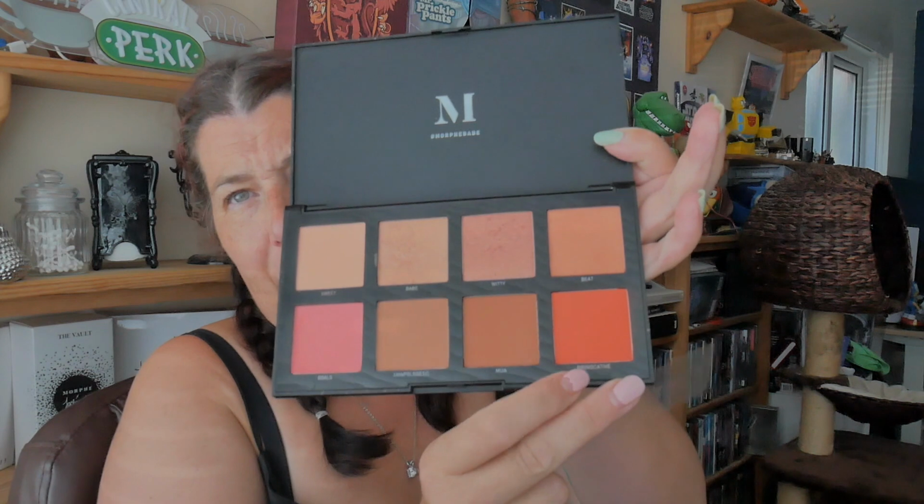And then I have this. This is the Morphe HW Warm Master Blush Palette. I bought this mainly because I wanted an orange. I want a really nice orange, but I can't find one. This one, I love this colour. It's very deep, but it doesn't go on that deep.